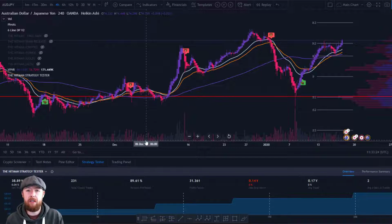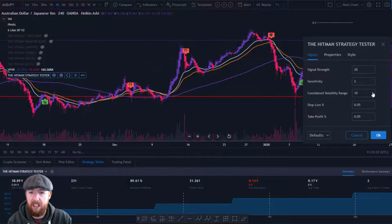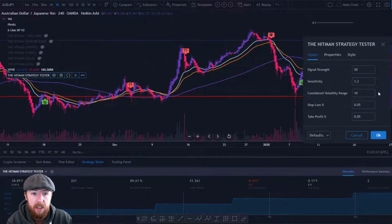Every single market is different. Each index is different in terms of volatility. So you've got to think to yourself, well, actually, I need to change the settings a little bit. So what you do is then you change your settings. This will probably require more sensitivity. So let's just say 1.3, for example.